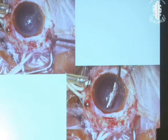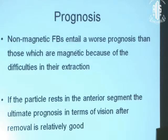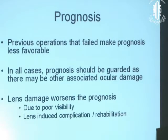These are few cases where we had a nice time in removing the foreign body. It's quite a large one. This is almost a 14 millimeter. And this we have discussed actually. So another thing which makes the prognosis bad is the previous operations. In all cases, prognosis should be guarded. And we can use the trauma scale also, to give them the prognosis.